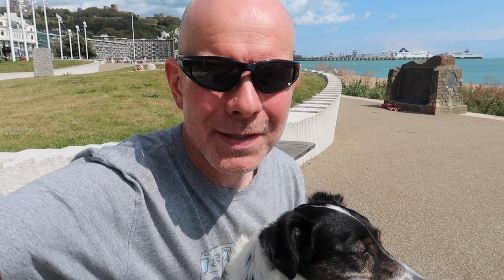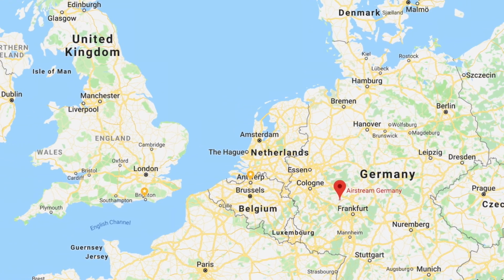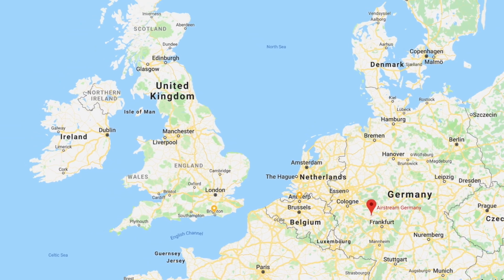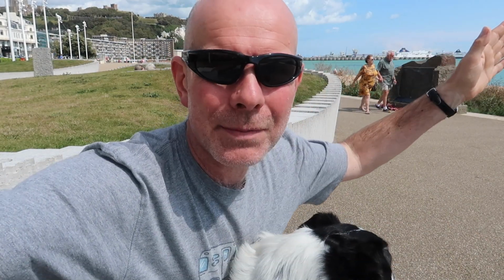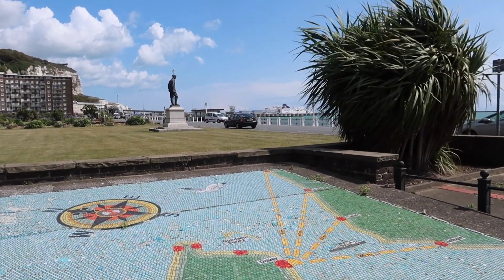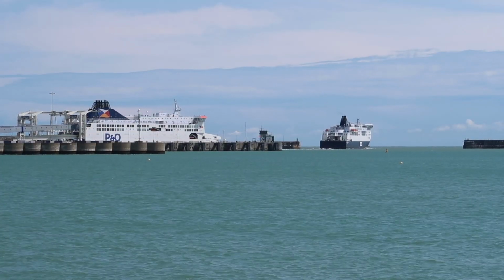Now what's interesting is that Airstream Germany is based in Limburg an der Lahn, and that is actually closer to Dover by road than it is to Carlisle. So of course, because we're down here in the southeastern corner, it can be sometimes easier to go that way over the channel and get things sorted over there, and that's exactly what I'm going to do. I'm going to get my Airstream sorted by Airstream Germany.